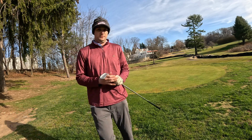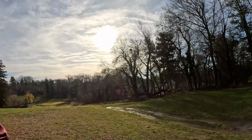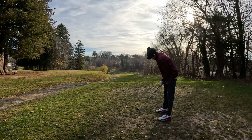Because of the uniqueness of designing the course, that's where we're seeing this island green. I don't know if A.W. Tillinghast designed it. Island green, see, A.W. Tillinghast himself would be shaking his head at a left-handed opportunity here. But let's see if we can get it there.